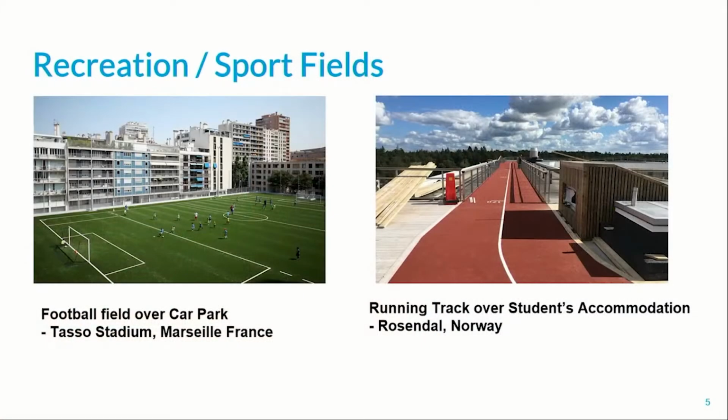And in Malaysia, we can do so as well using TPO membranes from our company. In other foreign projects, such as in France, they can create a football field over a car park. They also can do a running track over a student accommodation. So there's a lot of possibility. You can use the roof.